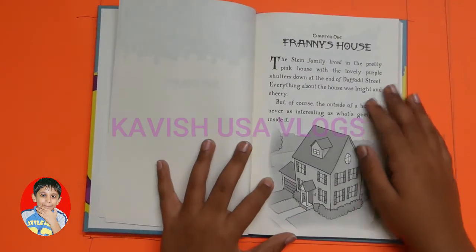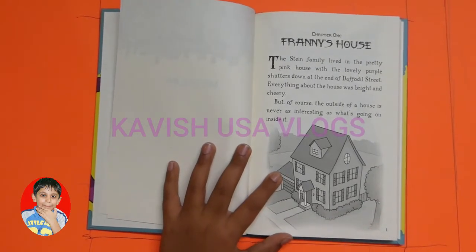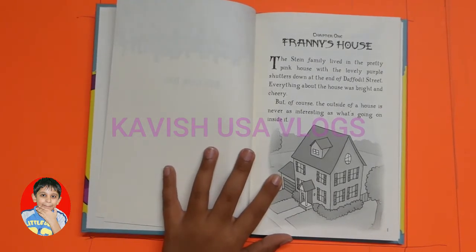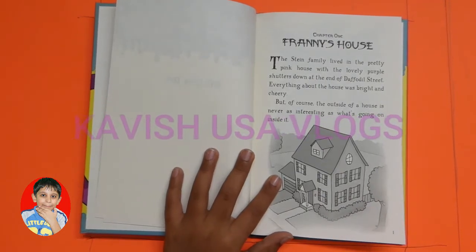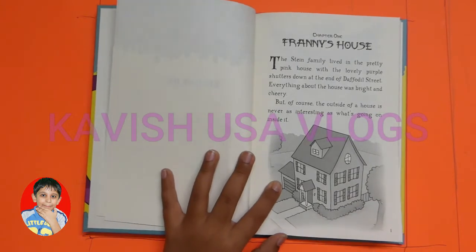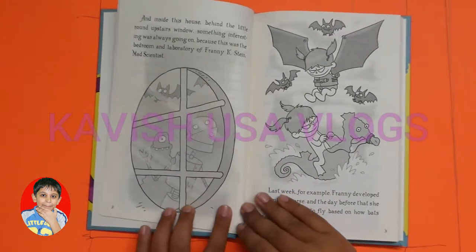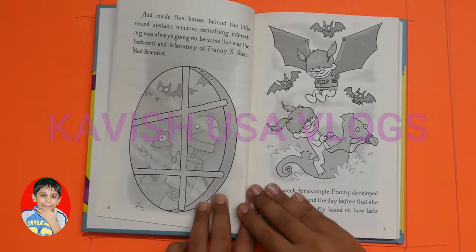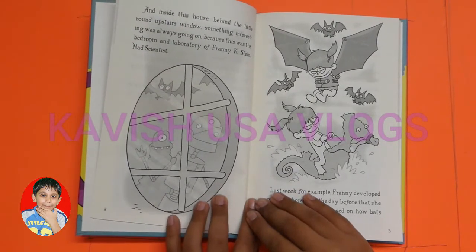Chapter 1, Franny's House. The Stein family lived in the pretty pink house with the lovely purple shutters down the end of Daffodil Street. Everything about the house was bright and cheery, but of course, the outside of the house is never as interesting as what's going on inside it. And inside the house, behind the little round upstairs window, something interesting was always going on.